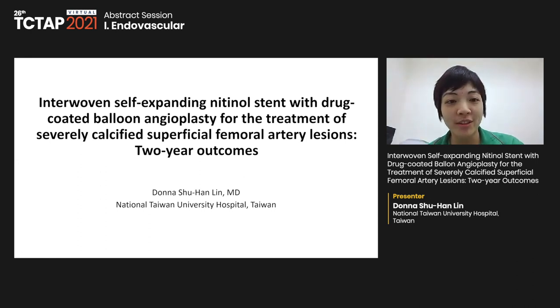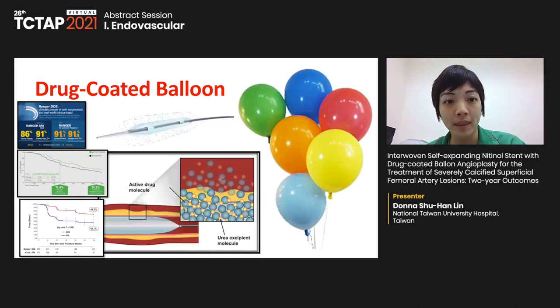Thank you. Hello, everyone. I'm Donna Lin from National Taiwan University Hospital in Taiwan. It is my pleasure today to share with you a study that we did entitled Interwoven Self-Expanding Nitinol Stent with Drug-Coated Balloon Angioplasty for the Treatment of Severely Calcified SFA Lesions. We are reporting 2-year outcomes of these patients. I have nothing to disclose.